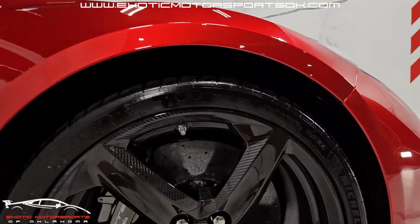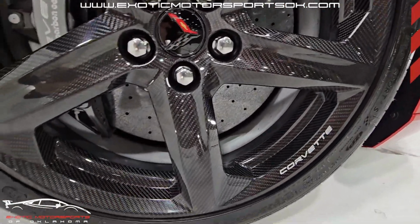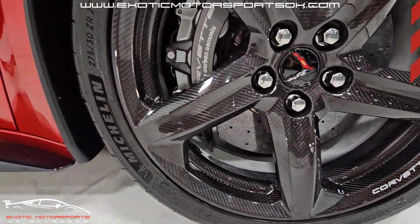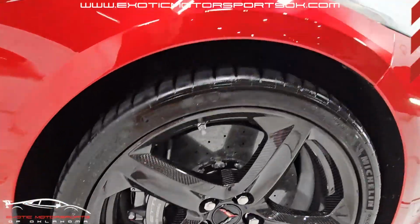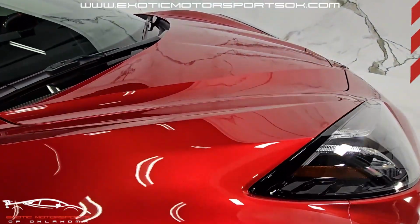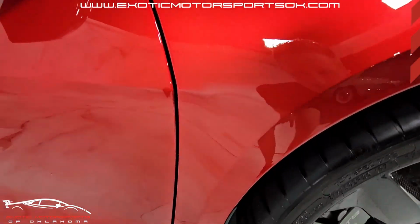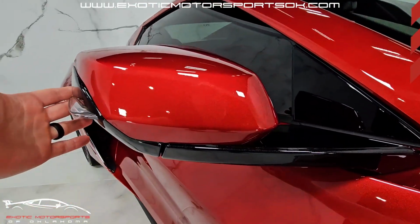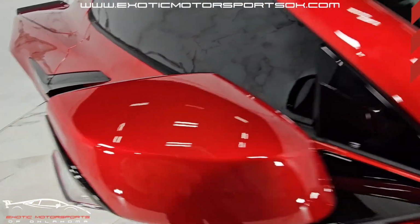Here on the front right wheel, carbon looks amazing. I don't see any curb rash or any imperfections that stand out. Got the carbon ceramic brakes. Looking at the fender, looks amazing. Here on the side mirror, I see two tiny little scuffs right there.